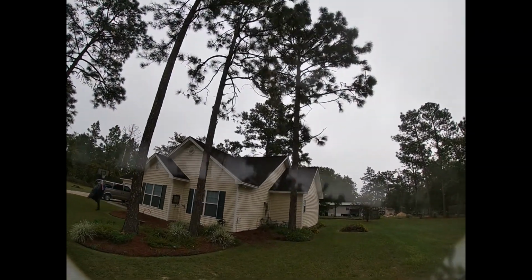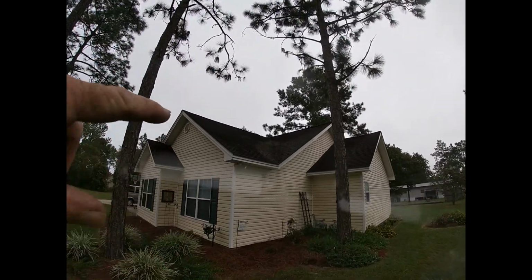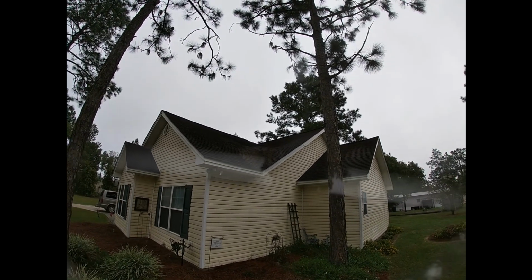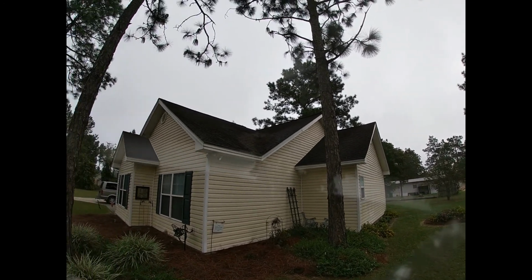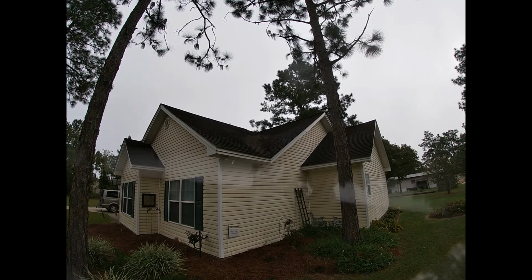All right, see if I can just give y'all a little close-up. You can tell a discoloration. It's not permanent, I'm sure, but where the straw was, we did the other side. This was the worst one. We blew off these other little roof lines. I don't know what that is, but it's well beyond a 6/12.